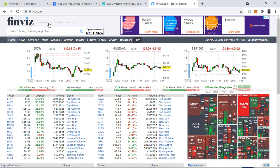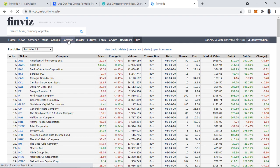And this is a website I use to track my stocks and my stock investments or ETFs. I go here, and they have a portfolio tracker right here. I'll click on it. I have made an account here. So this is one of my portfolios right here. And we have two of them there.